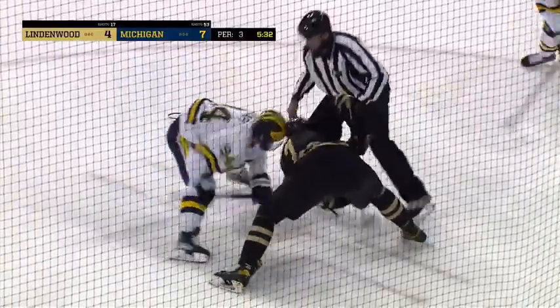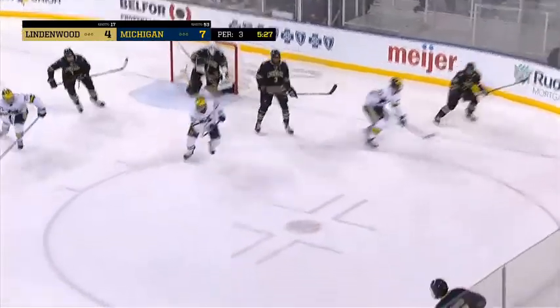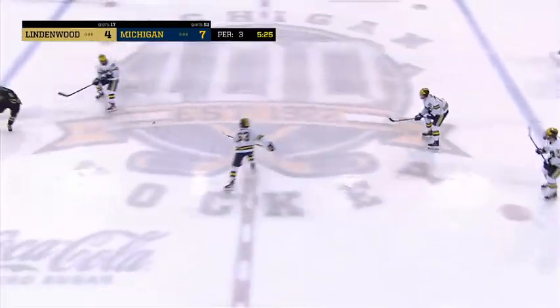Face off the Lions end down to our right and across the way. 7-4 the score. Yeah, what would the odds have been?